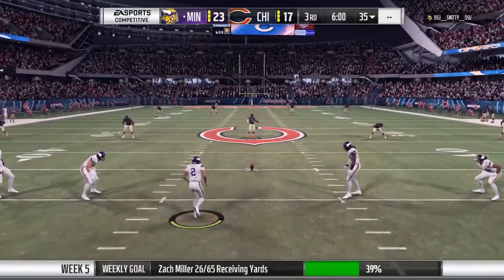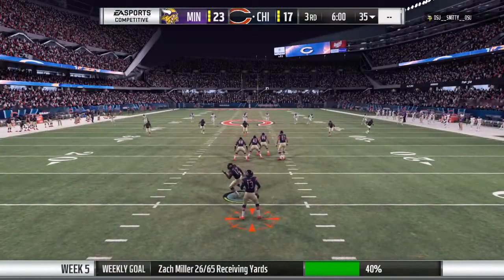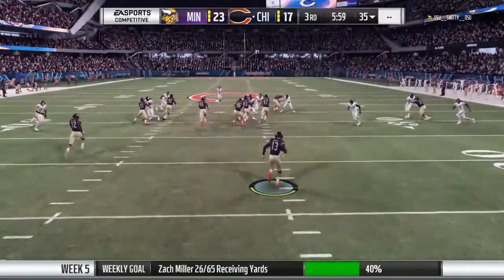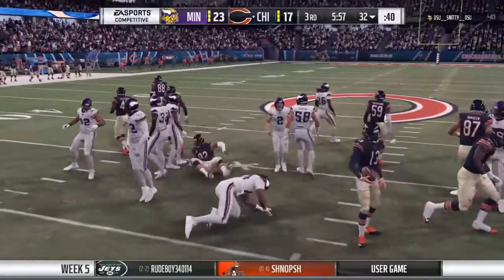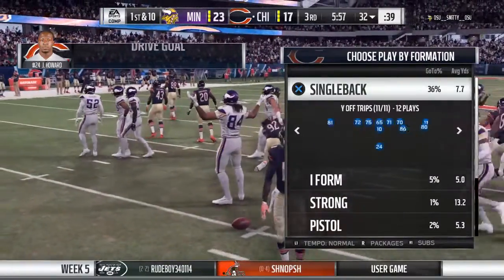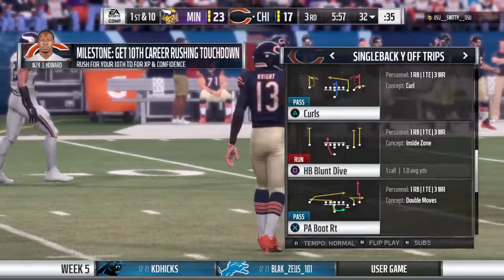So both teams have their marching orders, and we'll get going again here in quarter number 3. This is fielded at the chalk of the 10. Solid return, pretty good field position. They'll start at the 32-yard line. So here's the Bears offense now as they get set to start this third quarter.